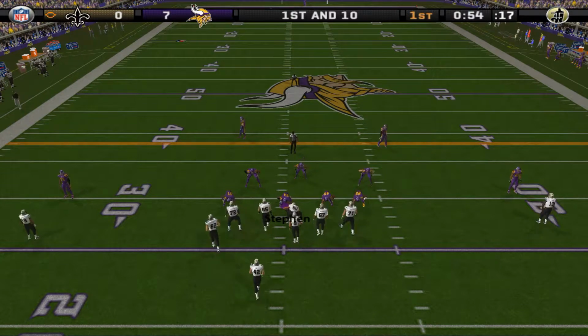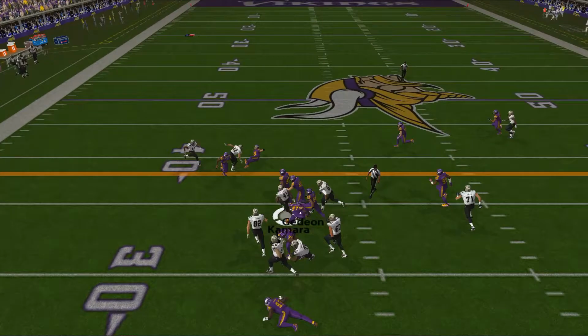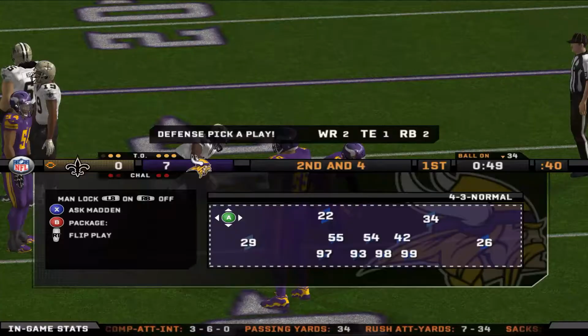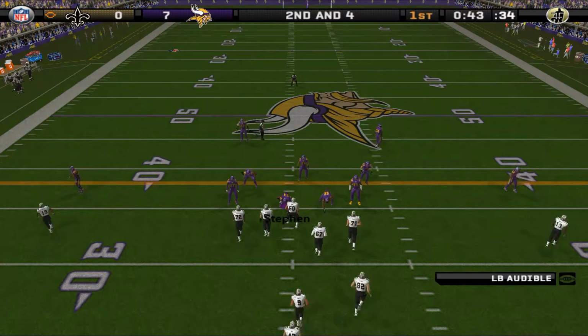We're talking about Reed. The Vikings with a 4-man front. He hands it off. Can't bring him down. Joseph comes up to make the play at the 34-yard line. Number 41 running hard, going right through the arm tackles. 2nd and 4.